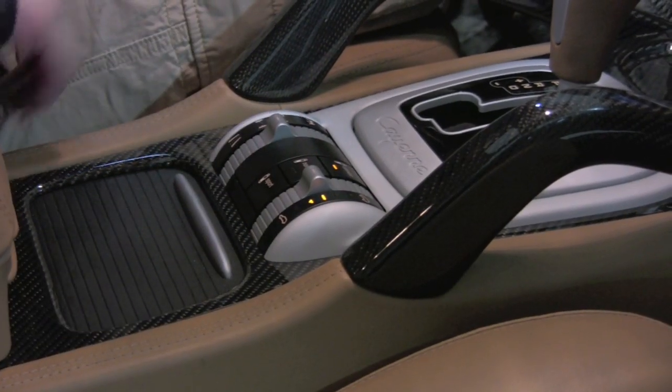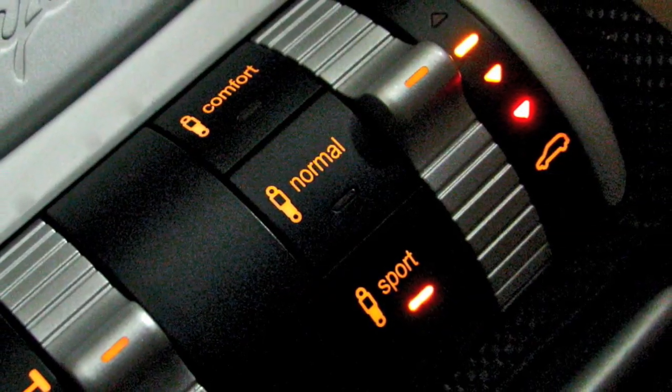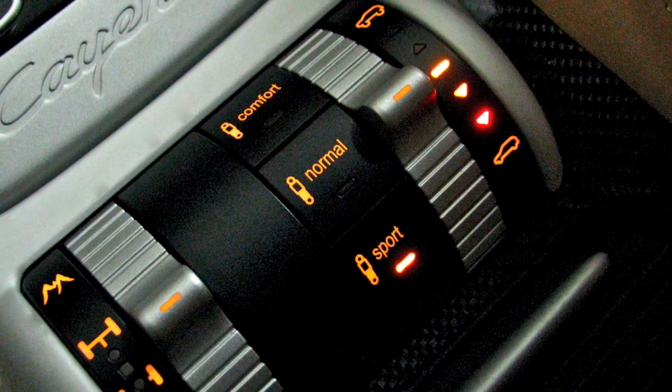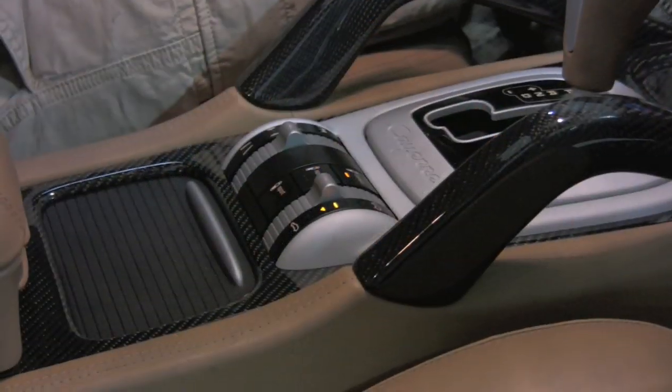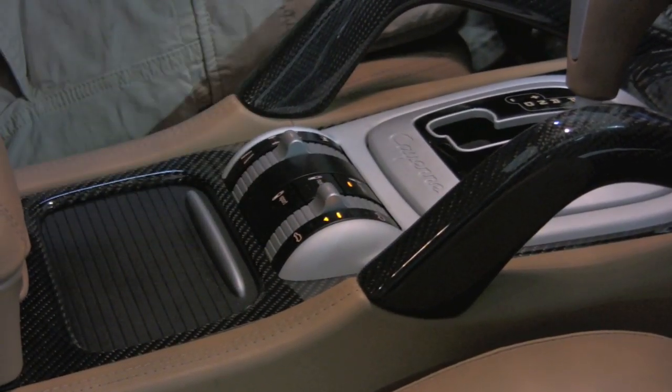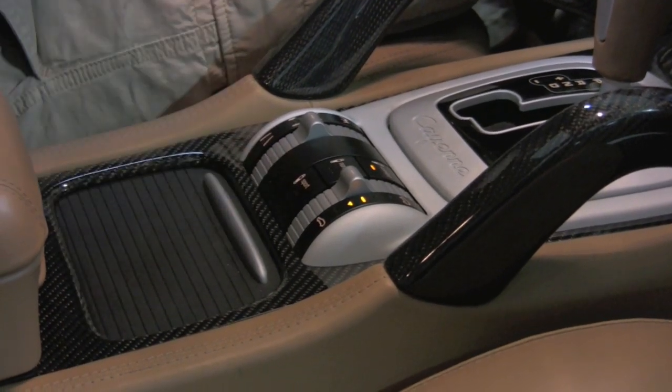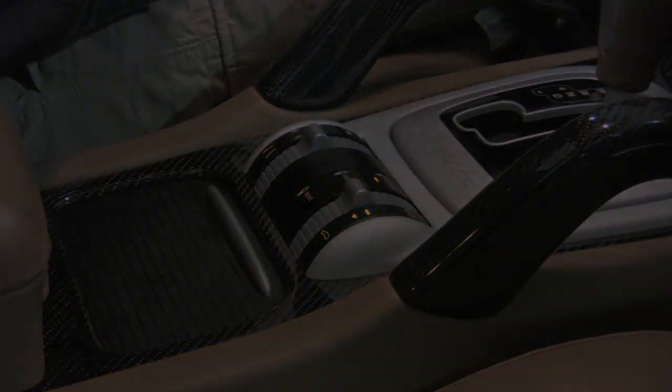Three suspension settings. You do have an air suspension that's adaptive and active. Comfort setting actually is pretty distinctly different from normal, which again is distinctly different from sport. Now these will somewhat change the characteristics of the car, because the more firm the suspension, the more responsive the steering, and the more the car communicates with you. So sport really is dedicated for more aggressive driving.